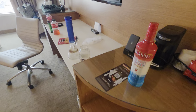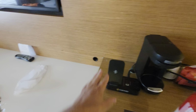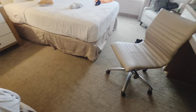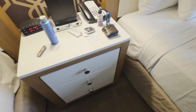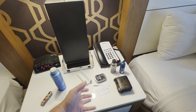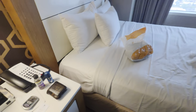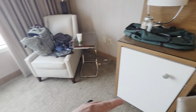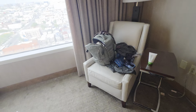Coffee maker. Free coffee. Wireless charger. Not sure why it's not by the bed, but it's there. Okay. Carpet. A little bit of staining. That's not great. But, it's fine. Whatever. Lamp, outlets, all that good stuff. TV. We have a mini fridge in there, which is clean. Little chair, pardon the mess. More stains on the carpet.